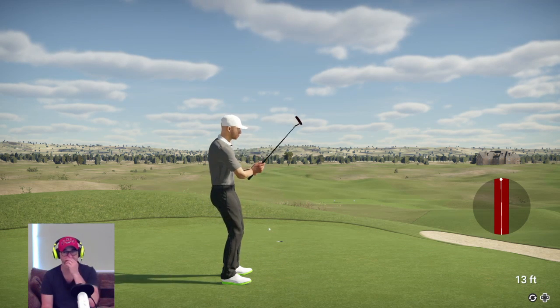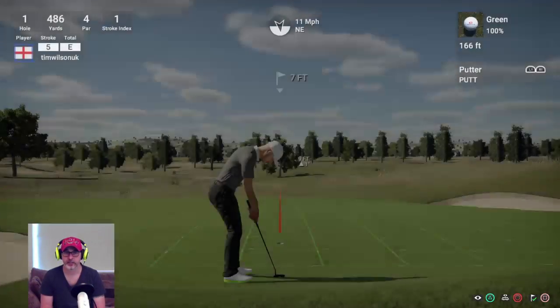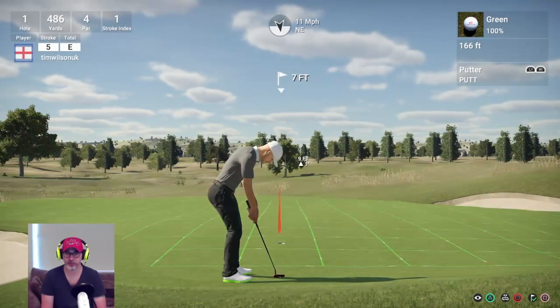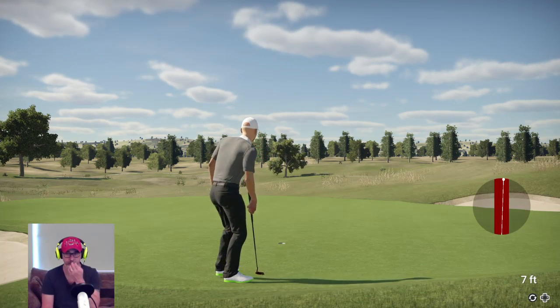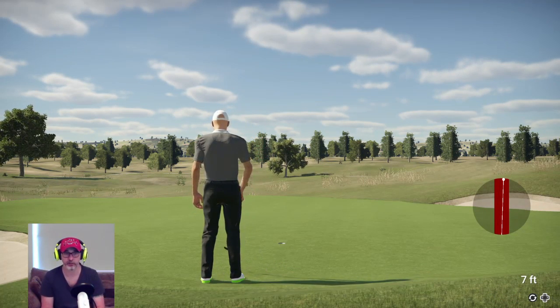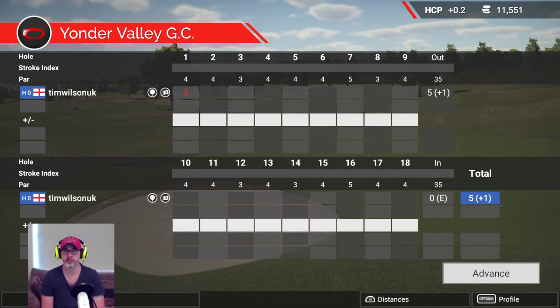And I've missed the par. So that's a bogey on the first hole, but not to worry. Let's see if we can get the bogey here and not make this into a double. Yeah, got the bogey. So that's unfortunate on the first hole, but let's see if we can pull that back on subsequent holes.